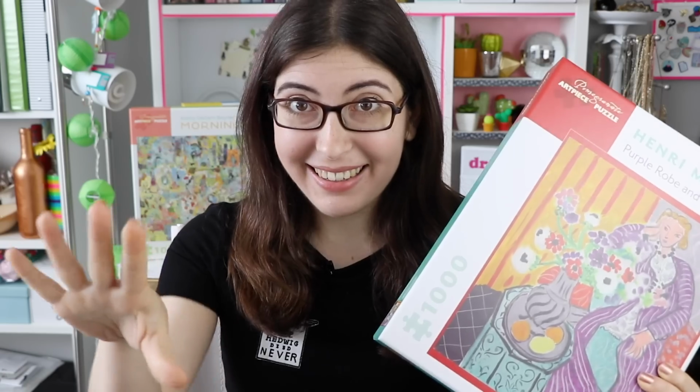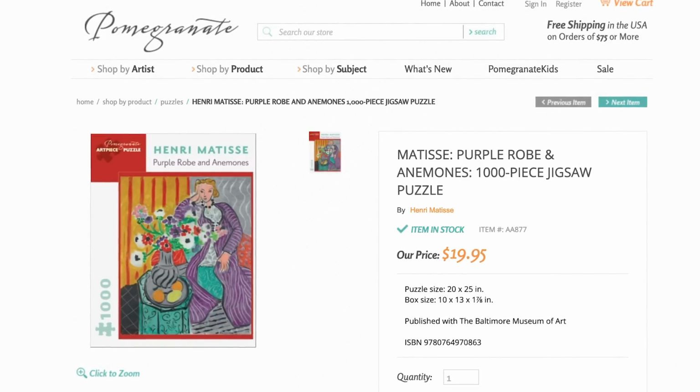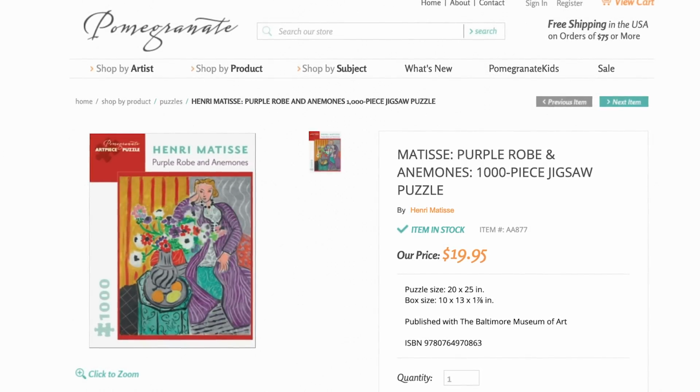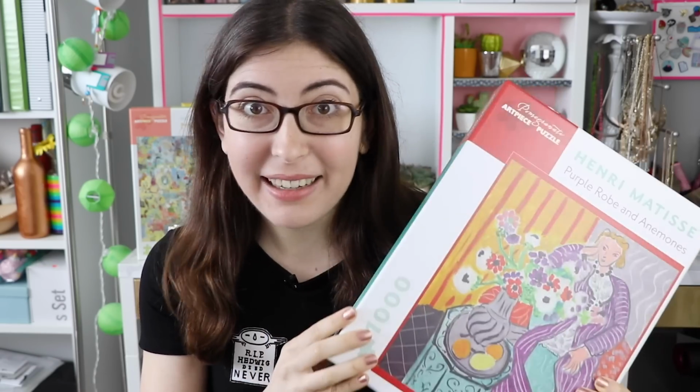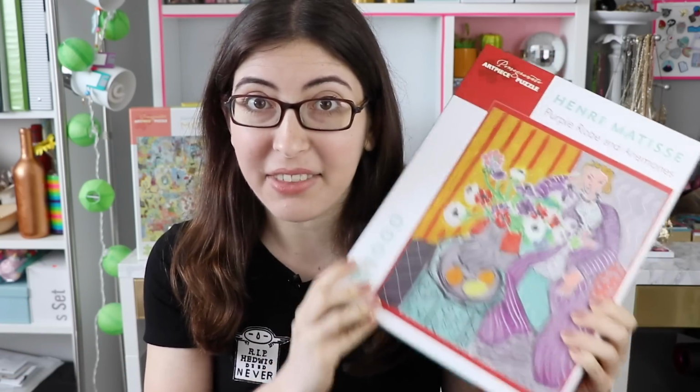So if you want to get these, they are available on Pomegranate's website. And are you ready to guess the price? Are you ready? Okay, you've got your guess? $20. These puzzles feel so high quality and so premium that if you told me they were $30, $35, I would not have questioned it. So I feel like $20 is a very fair price for the quality of puzzle that you're getting.